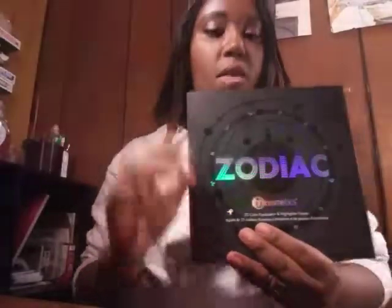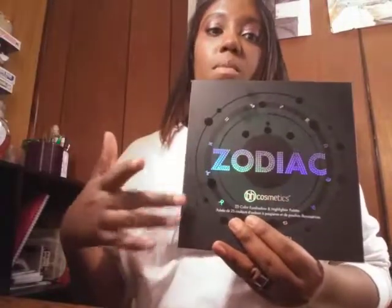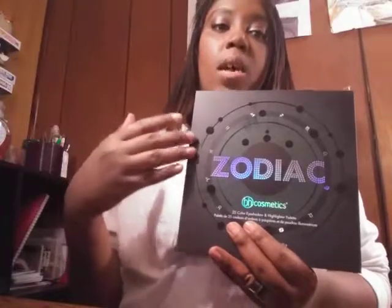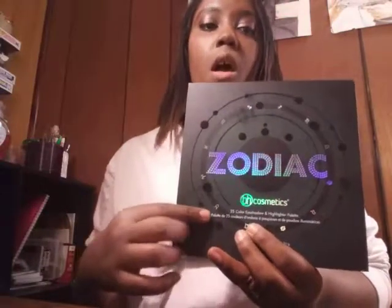So, we are going to get right into this palette. Let's start off with the packaging. This is the front of the palette right here. It is sort of a dark forest blue-based green. It has like a solar system around it of sorts. It has a transition coloring with the lettering with the word Zodiac and just BH in general. It comes with 25 color eyeshadows and one highlighter.